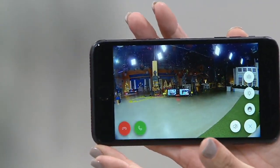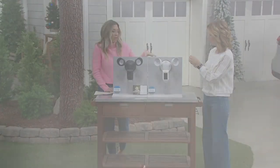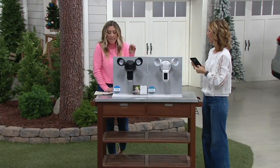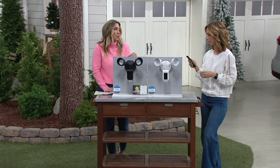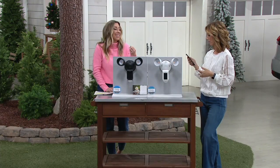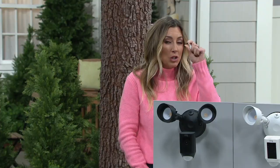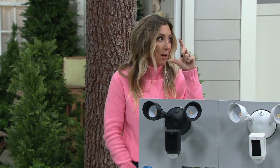So again, if you ever need to use this, because it can store and record video, and we'll talk about that a little bit soon. If you ever need to show it to police or use it as part of an investigation, think about that face or person or even a license plate to a vehicle. With that clear HD video, you'll be able to see it and blow it up to read it.